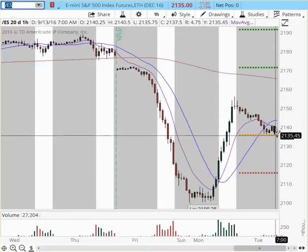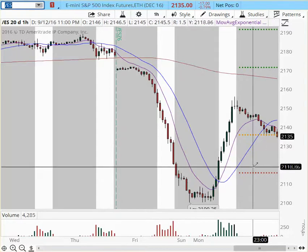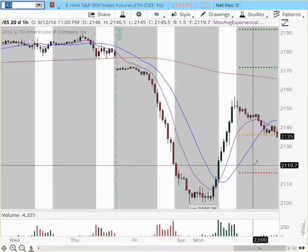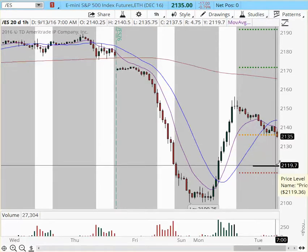If we breach the 2135 area, we have a clear void of continuing lower, but let's not forget that we have daily resistance all the way at 2120. So this is the area right here. So this ES has a lot of room to continue lower into the daily support level.